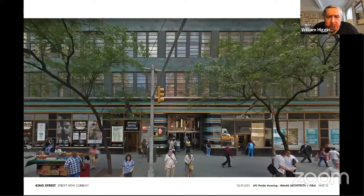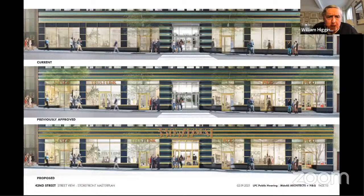So here's a photograph of what is there now. And as you can see in the main entrance, the 330 address is above the doors, and the same non-original stainless steel doors are in place. Next. These are comparative elevations. At the top is the current elevation, which is really a rendered version of the photograph that we just looked at.